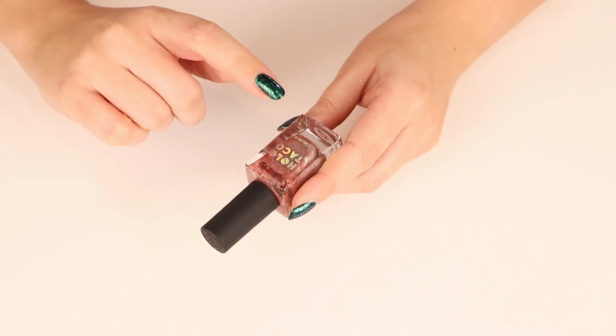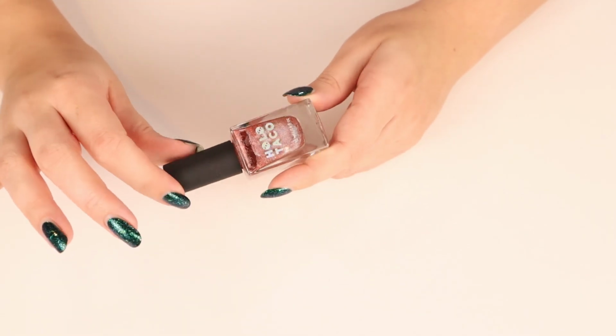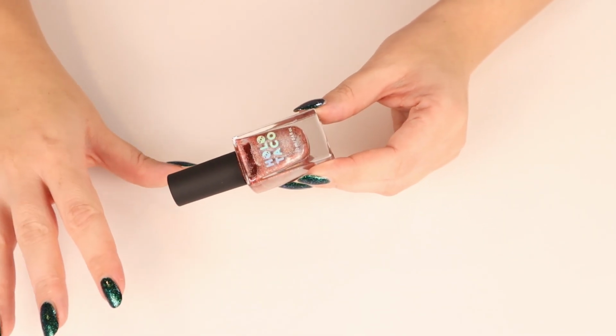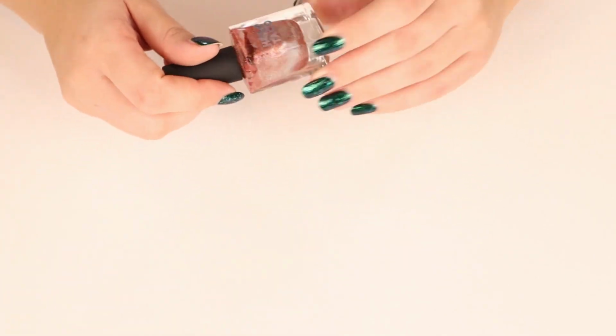Here is Holotaco Coral Chaser. This is a beautiful shade. I really like this. Linear holo. It's very dimensional. Is it pink? Is it peach? It's corally, really nice.